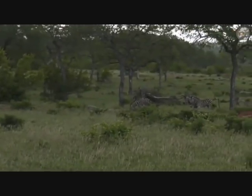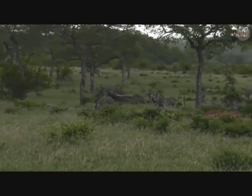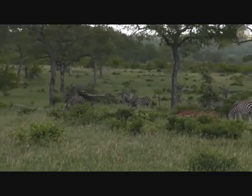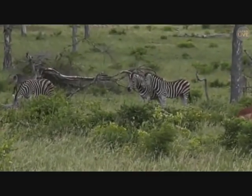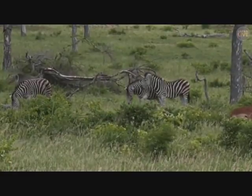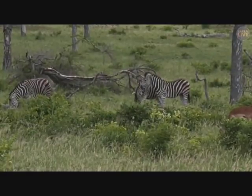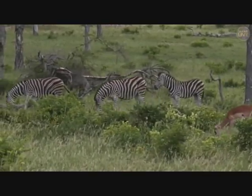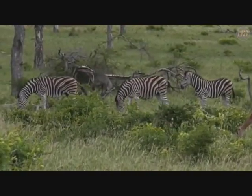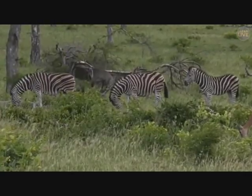But he's going off on his own there, which is not a good idea. And then we have the zebras, a harem of zebra. We would only see one in the picture now. There would be a dominant male and then a couple of females that he would have included in his harem. And obviously, the older and more dominant the male, the more females he has.